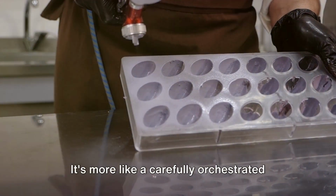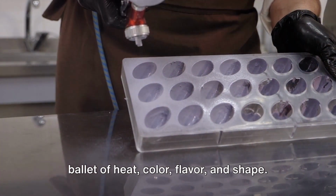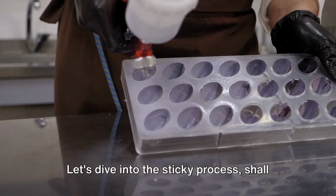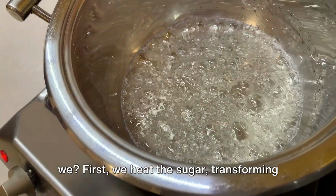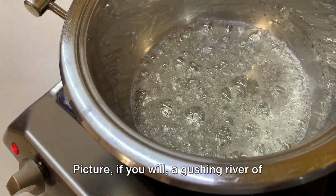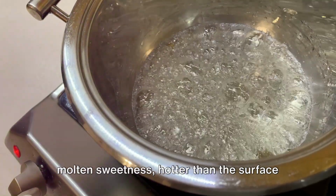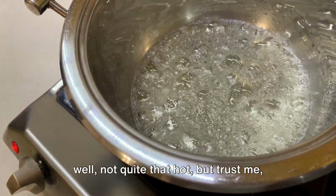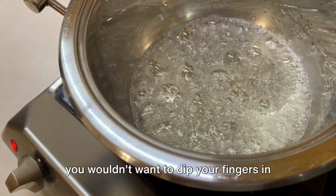From sugar to sweet, the transformation isn't as simple as a wave of a magic wand. It's more like a carefully orchestrated ballet of heat, color, flavor, and shape. Let's dive into the sticky process, shall we? First, we heat the sugar, transforming it into a sweet, sticky syrup. Picture, if you will, a gushing river of molten sweetness, hotter than the surface of the sun. Well, not quite that hot, but trust me, you wouldn't want to dip your fingers in there.